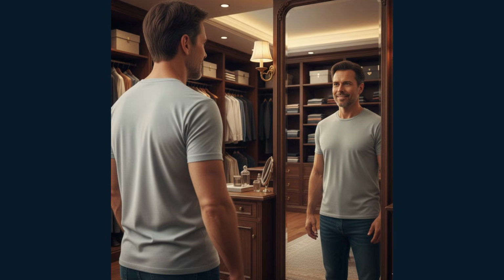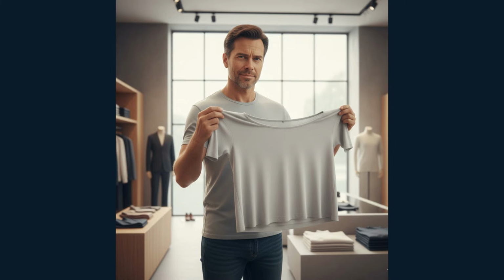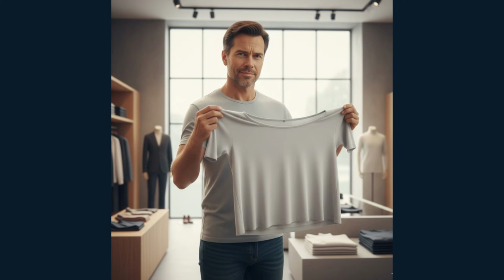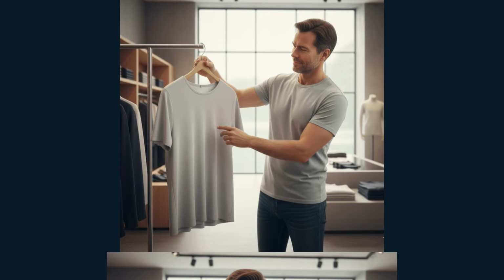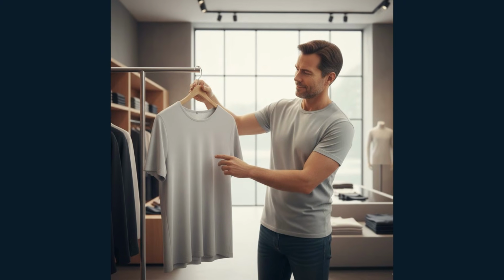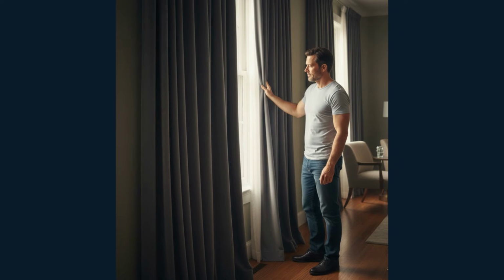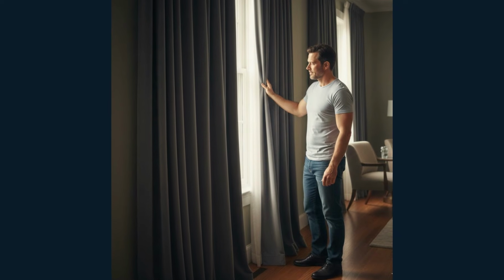There's a myth. Soft equals good. Not always. Some soft fabrics cling, some collapse, some highlight curves. You want softness with structure, not sagging, not sticking. Think of a good curtain that could hang straight, not stiff or clingy. The best curtain hangs clean and straight. Your shirt should do the same.